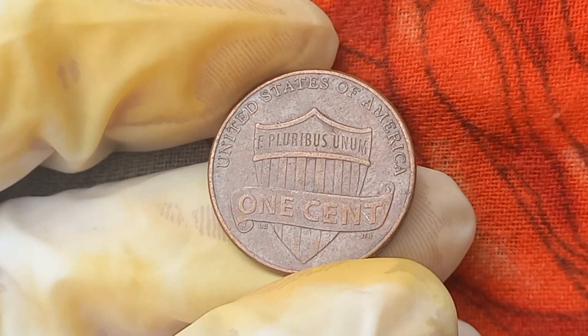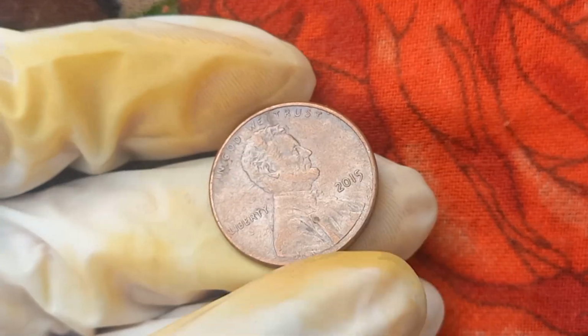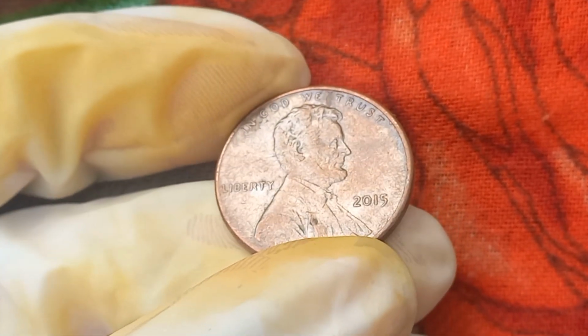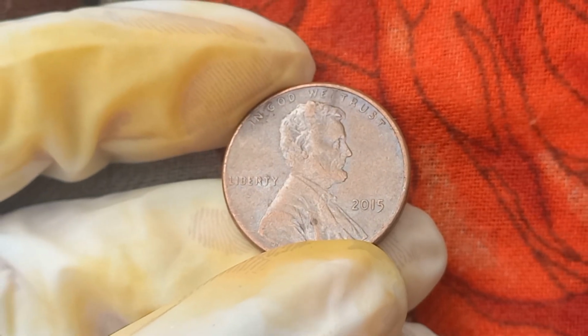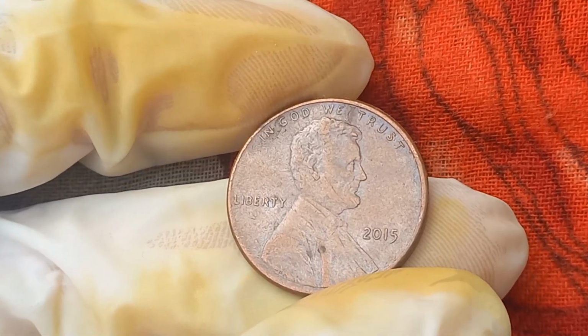Alright, let's wrap this up. Can you believe that a simple penny could be worth $1.1 million? It's crazy, right? It just goes to show that you should never overlook your loose change. Who knows, the next time you dig around in your change jar, you might find something that could change your life.